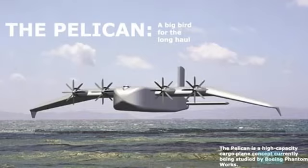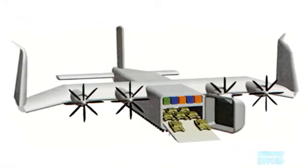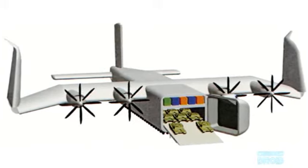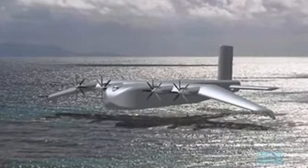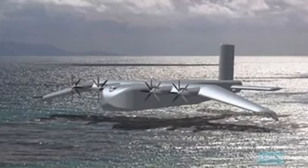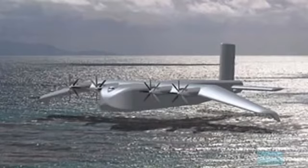The length of a football field, with a wingspan of 152 metres and capable of carrying 1,400 tonnes of cargo, it would fly at 20,000 feet over land, but over open oceans, it would fly at just 20 feet above the waves and use the ground effect to make it more efficient. However, since its unveiling, nothing more has been heard of the Pelican.